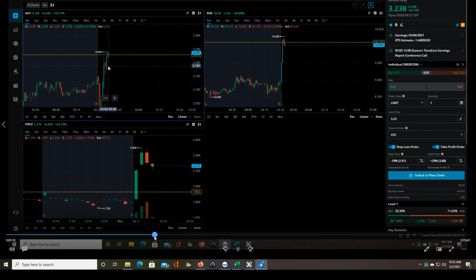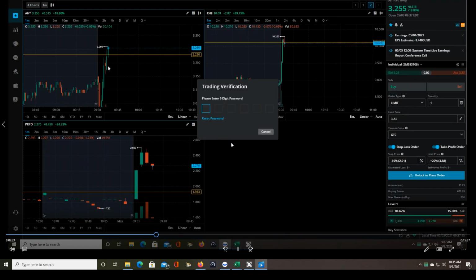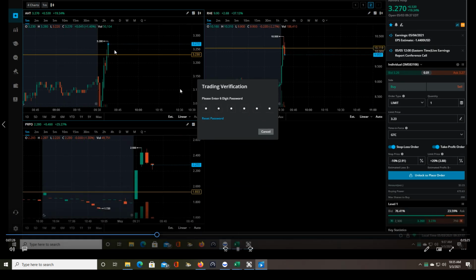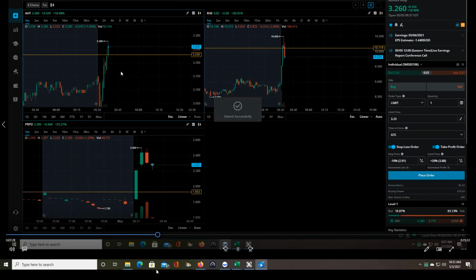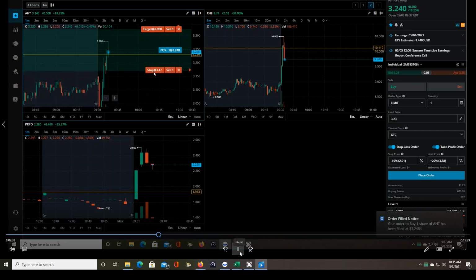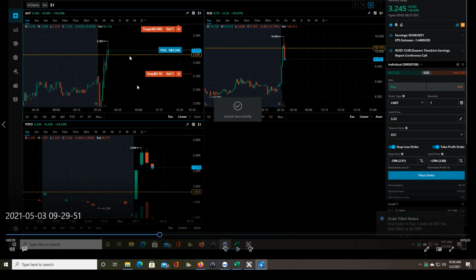So here is actually the first entry, and I missed it, for the break of that first red candle. And what was happening was I was looking at AHT because it was also possibly giving me an entry. I went to trigger my hotkeys to get into AHT, and after I restarted Webull, I forgot to unlock it. So I kind of missed it, but the price was coming right back down to where my entry was, and I triggered them anyway. But again, this was another one just like on Friday where I didn't realize till after the fact that this was a false entry.